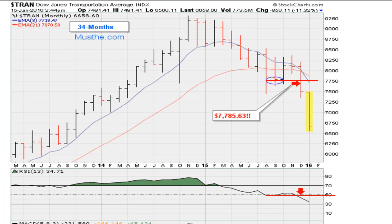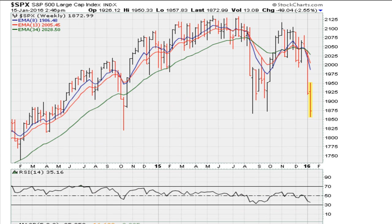Take a look at the S&P 500 on a weekly chart. Just want to mention here, we talked about this uniform activity rejection at the 50 line of the S&P 500. So once we saw that rejection with uniform activity at the 50 level on the weekly, we knew that that might lead to a pullback.